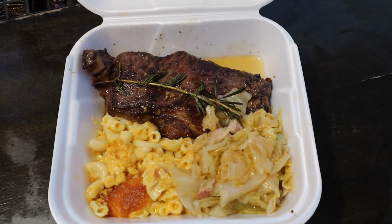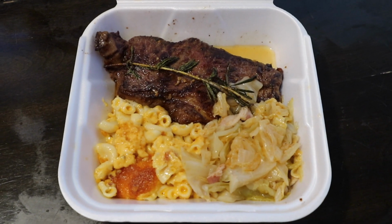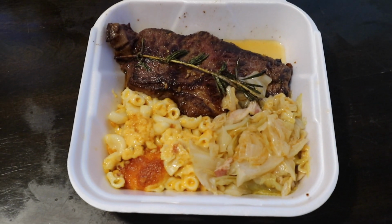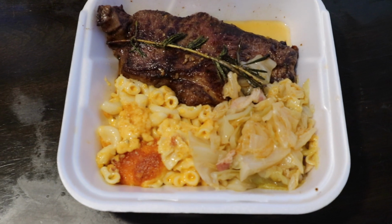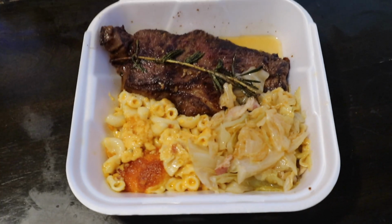She made a steak with rosemary. I could tell she cooked it with butter and oil. It was so good. My husband and I share this plate. We really appreciate that she sent this, and it was so good. The fried cabbage with the baked mac and cheese. Amazing.